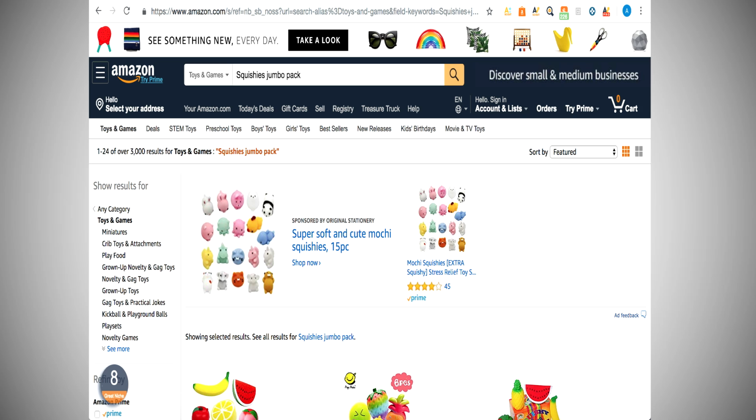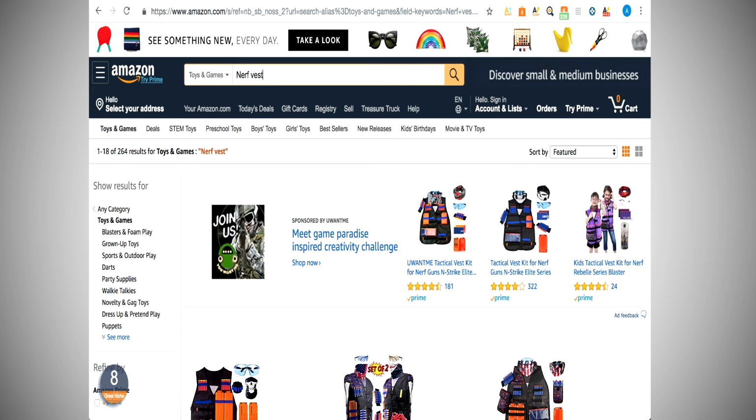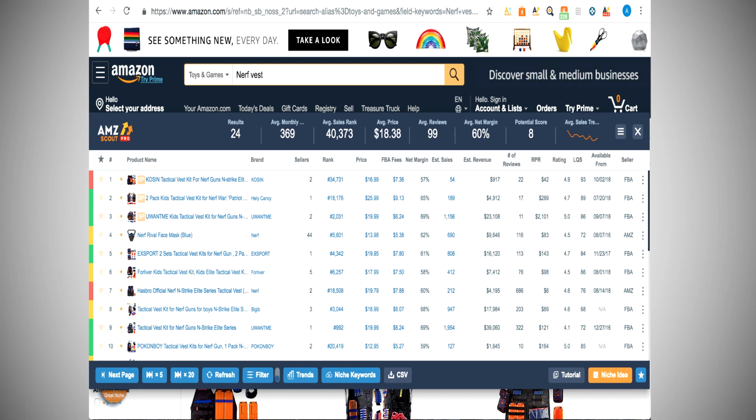We all need a good squeeze now and then, and that's what leaves us with the Squishies Jumbo Pack. What stands out the most is the mere 99 reviews it averages, and still runs about a 59% margin. With high sales reaching over 680 and a price of $14.40, it's not a bad time to take advantage of this cute trend. 7 niche trends in the toys and 3 to go. Nerf Vest. Popular during all times of the year, vests sell 241 per month for over $21. Its potential score of 8 sits strong with a good margin of 61%, and reviews sitting around 85 on average. Remember that as you go into your next Nerf gun war without the proper equipment to dominate.